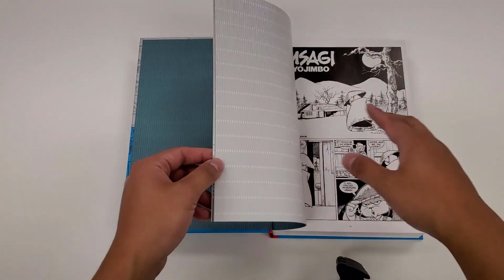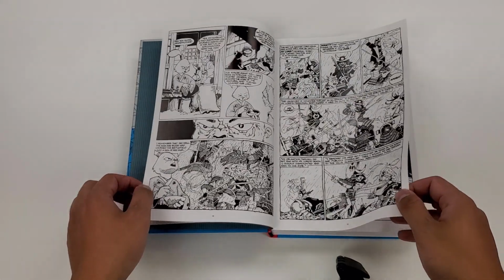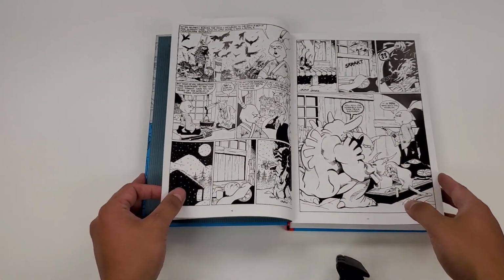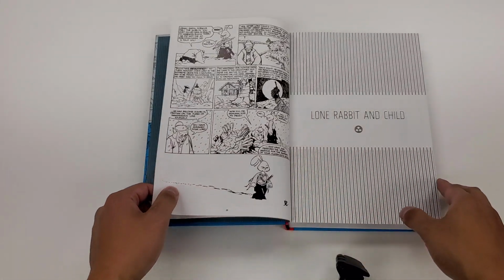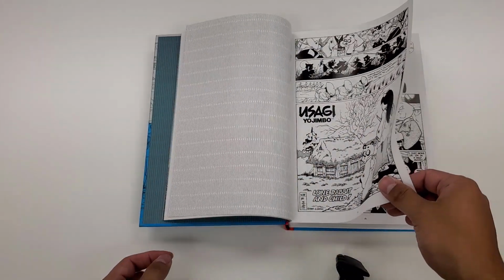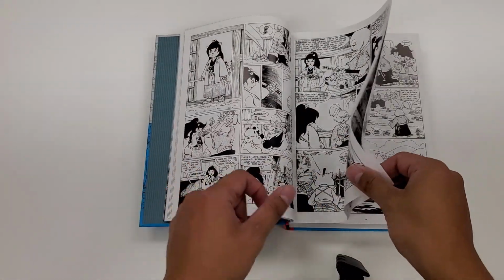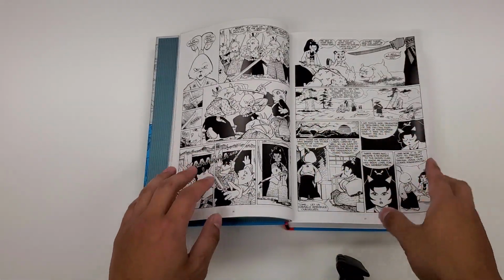So Usagi Yojimbo is basically a samurai bunny bodyguard. Every character in here is an animal, and Yojimbo basically means bodyguard. I didn't know that was his name, but his name was like Miyamoto or something like that. Usagi, but people call him Usagi in here.